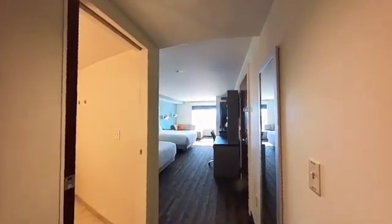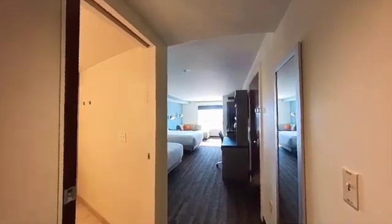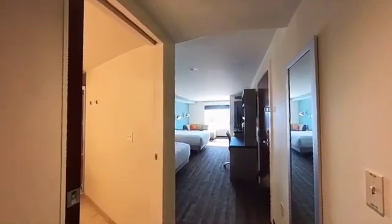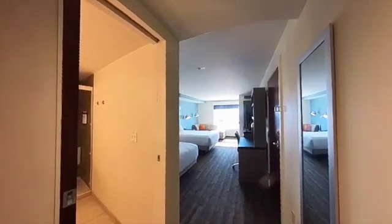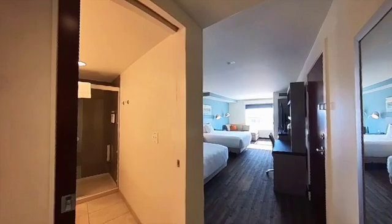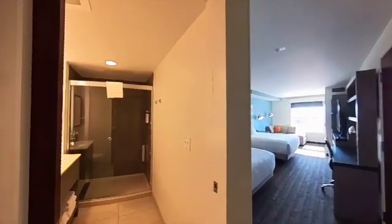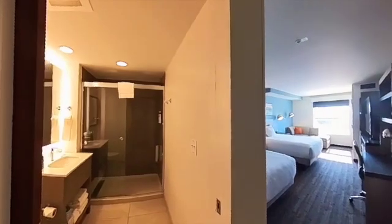Welcome to the Hyatt House Hotel in Lewes, Delaware, Rehoboth Beach area. As we first come into the hotel room, we can see it's nice and crisp and clean with plenty of light. First thing inside the door in this room is a bathroom.